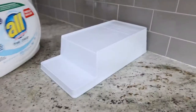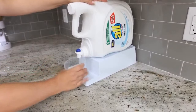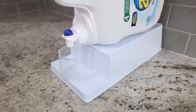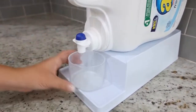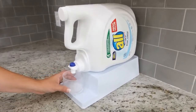Okay. Now, if you guys are like me and you buy big laundry soap containers from Costco, you know that when you turn it on the side, that cup gets all gunky and messed up, and you usually end up getting laundry soap that just kind of falls out. So this is a raised plastic white shelf that you can let sit out all the time, and you keep your laundry soap on the side like I have it right there.